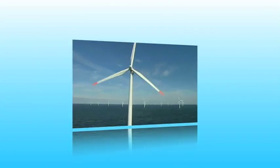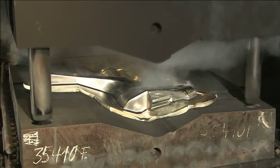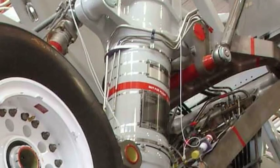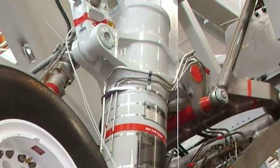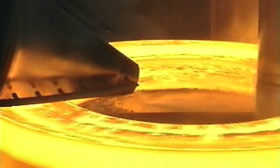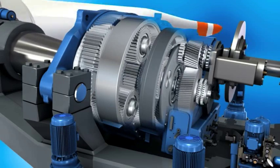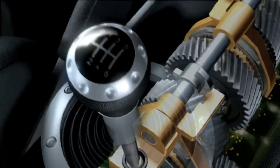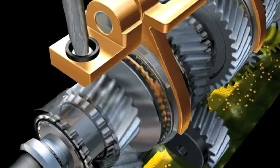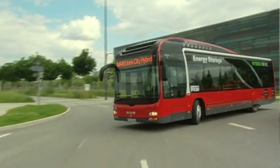These everyday examples highlight the key role of forged components in the landing gear of the airplane, the forged shaft of the power generator, the ring-rolled toothed rims in the wind energy generator, and the forged toothed wheels, synchronizing rings, and shifter forks in the car gearbox.